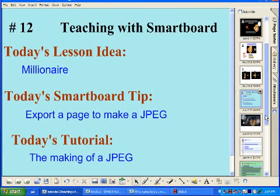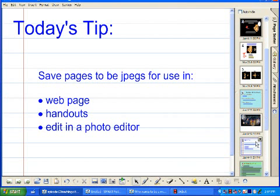All right, so let's talk about the tip for today. So now it's working with the JPEG. What we're saying here is we're going to take pages and save them as JPEG so we can use them either in a web page, as a handout, or to edit in a photo type of editor. Oftentimes we have our notebook file page, and we like that so much we want to use it other places, or we want to display it on a web page, or put it in a handout. So being able to export this to a JPEG is a real nice thing. Is this difficult to do? It's really pretty easy.